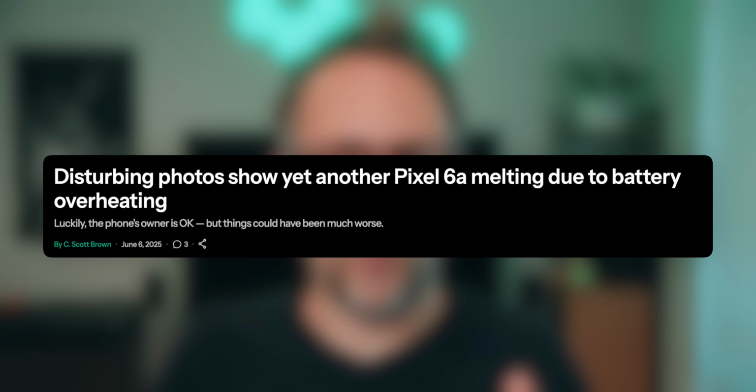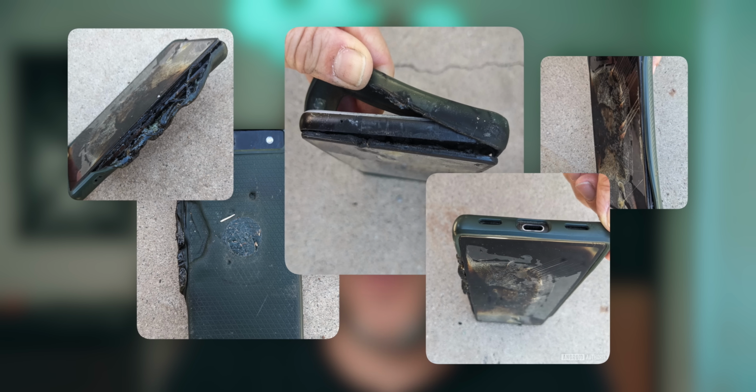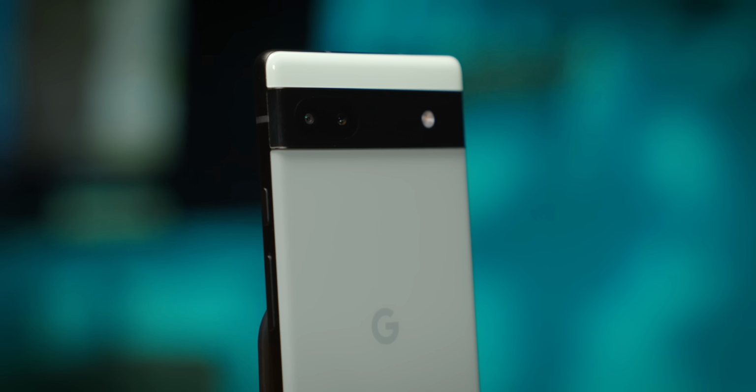Okay, I have one more quick story for you. Google has had a big problem recently, which is that phones within its A series have been overheating batteries. In some cases, these batteries have set themselves on fire. You can see in these photos here submitted by an Android Authority reader that when that happens, it can be pretty insane. As far as we know, this problem has been most prevalent with the Pixel 4a and the Pixel 6a.